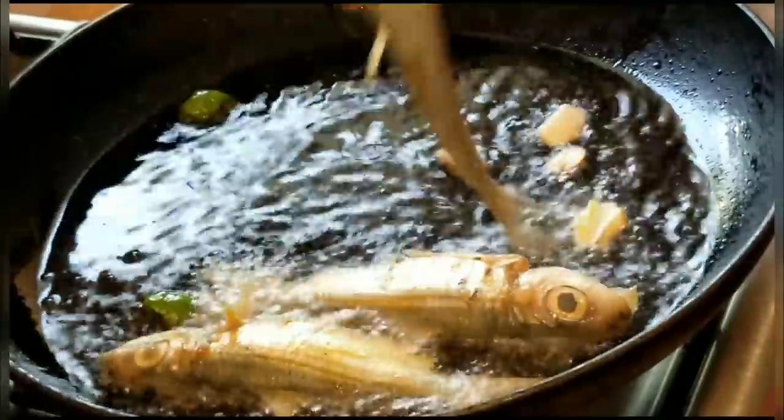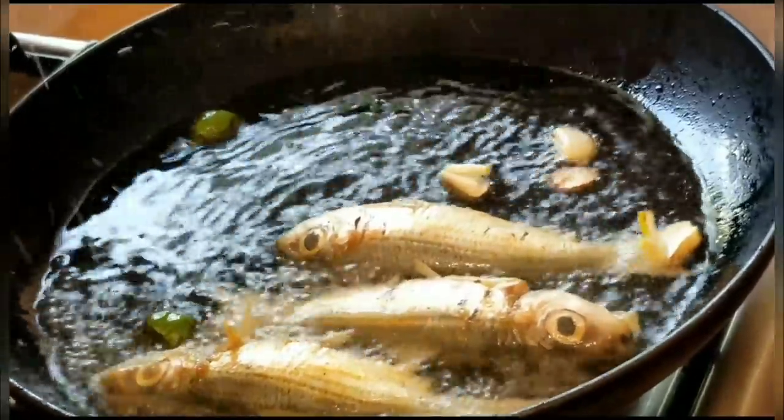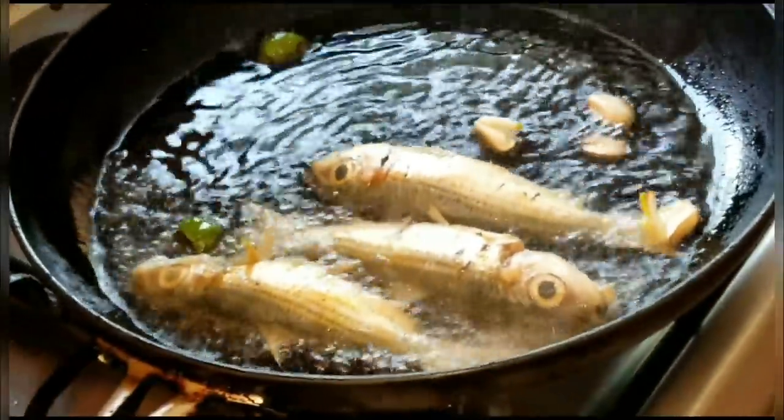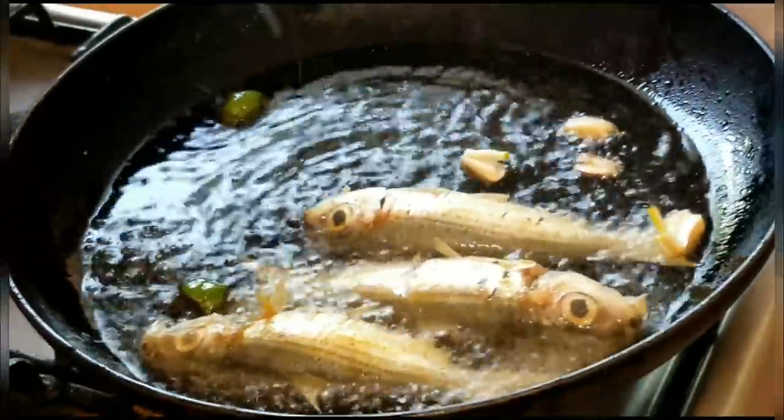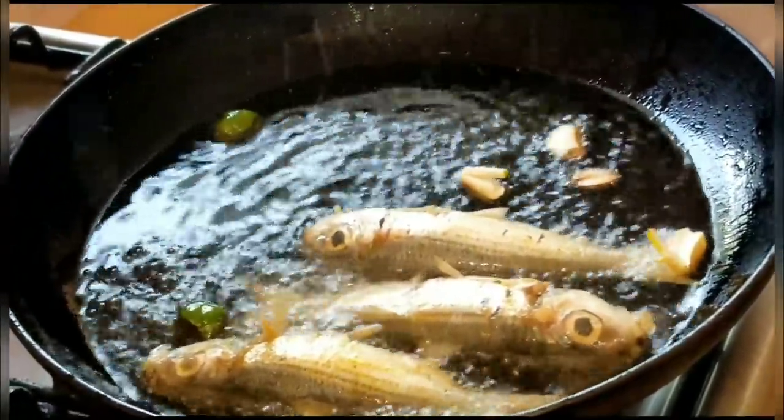So yeah, peeps, the menu today is fried sprat with escovitch sauce. Fried sprat with escovitch sauce. We are going to make that from scratch.